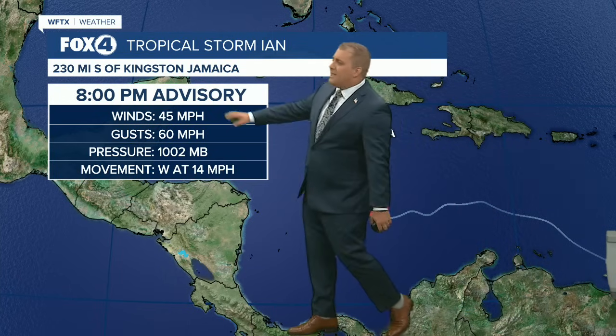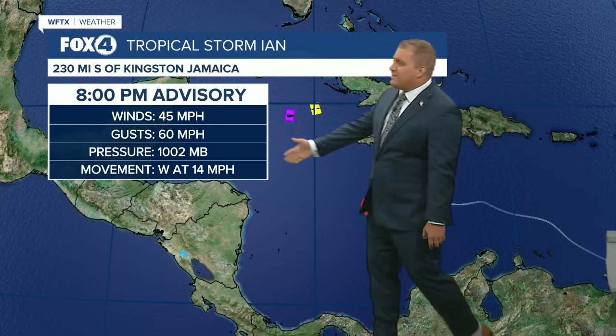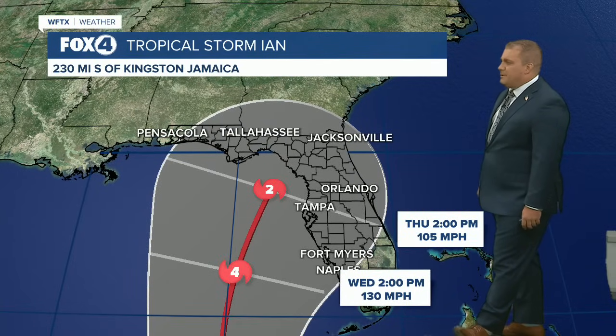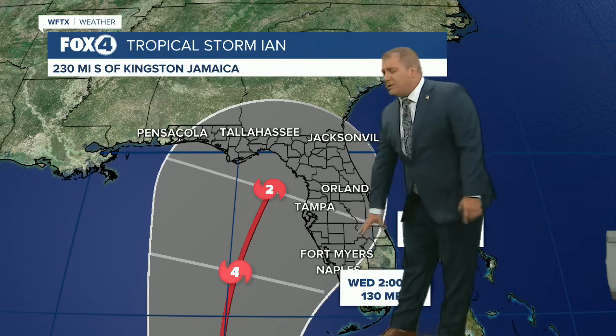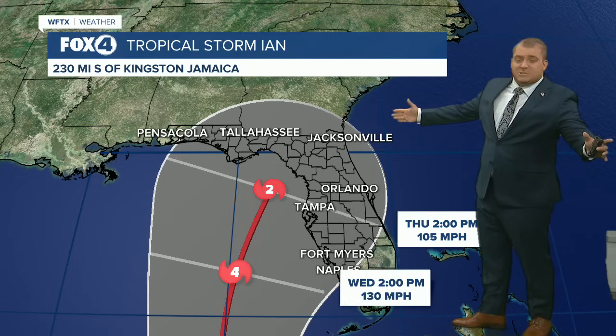Latest advisory coming out at 8 o'clock: 45-mile-an-hour winds, tropical storm strength, gusting to 60-mile-an-hour winds, moving west at 14 miles an hour. The latest forecast cone does have this going a little bit further to the north and west of the original forecast cone. Still, though, here in southwest Florida on the edge of the cone. And remember, the forecast cone is where the center is. So the center of the storm could be as far off to the west as, say, Pensacola. It could be as far east as right into Naples. The question is where. We're talking about a spread in the forecast cone by day 5 of right around 300 miles from west to east.